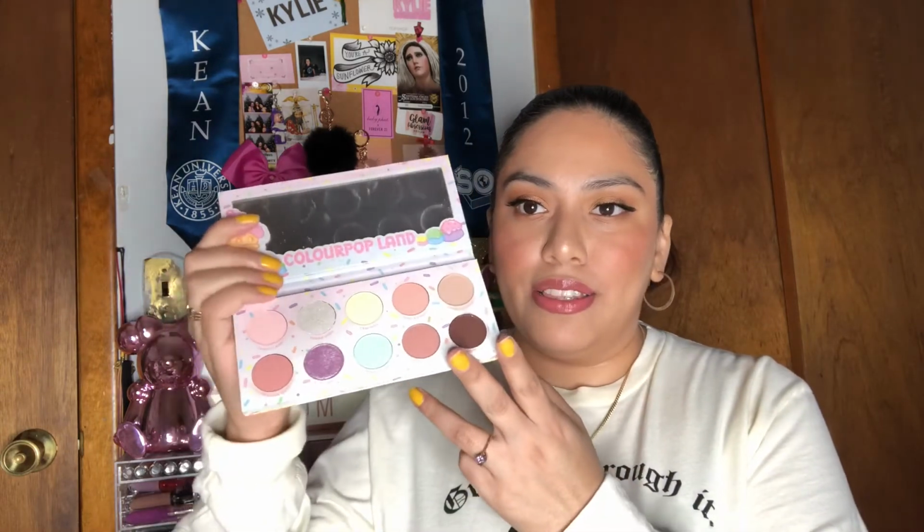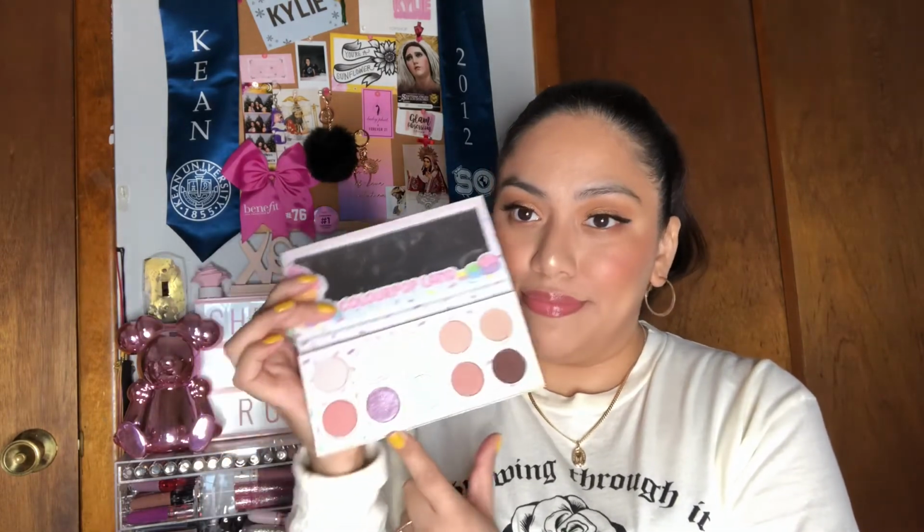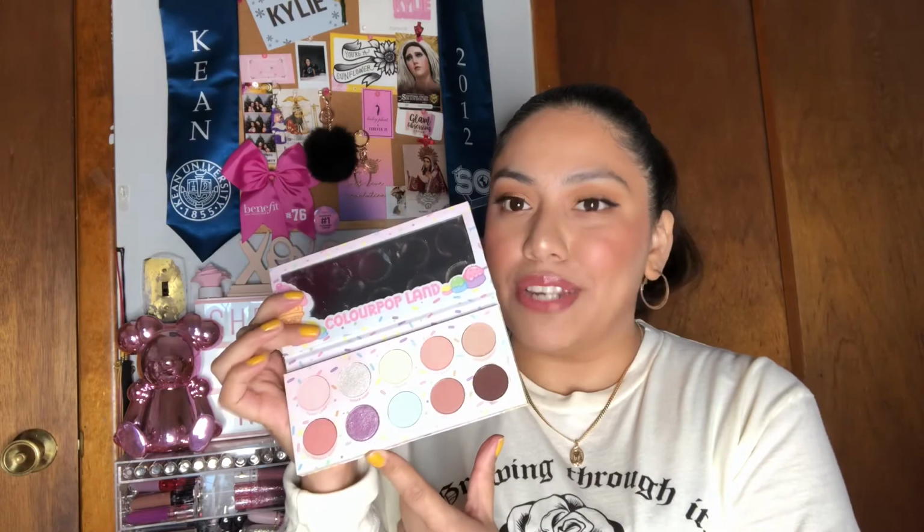I love a lot of ColourPop's eyeshadows and their products. And this one I really, really wanted to love because, like I said, I loved how this looked. And the one shadow I absolutely love and is the best out of all of them is this one right here. That one is Plumpy. That's the only one I really liked out of all of them. Some of them just felt a little bit chalky. I expected more out of it.